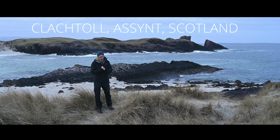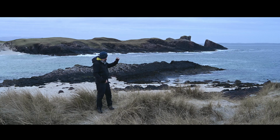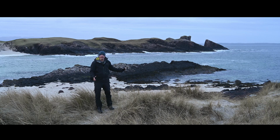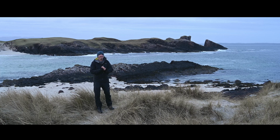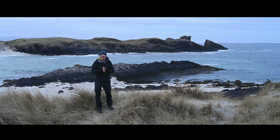Beautiful Clachtoll in Assynt, one of my favourite locations. So much to do here. Very famous for the split rock. You'll see it in lots and lots of photos, and rightly so. An amazing subject. There's so much more to this place. Don't know if I'll have long enough to do it today. Family holiday in Scotland. Got a couple of hours this morning.